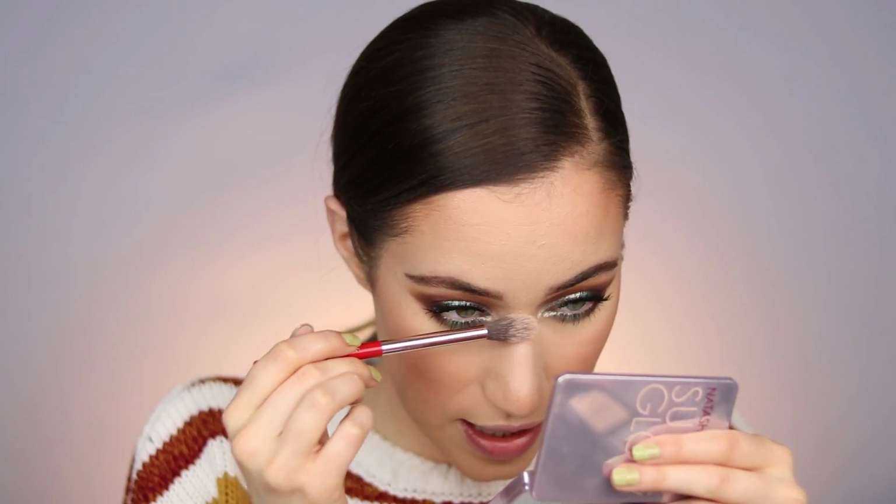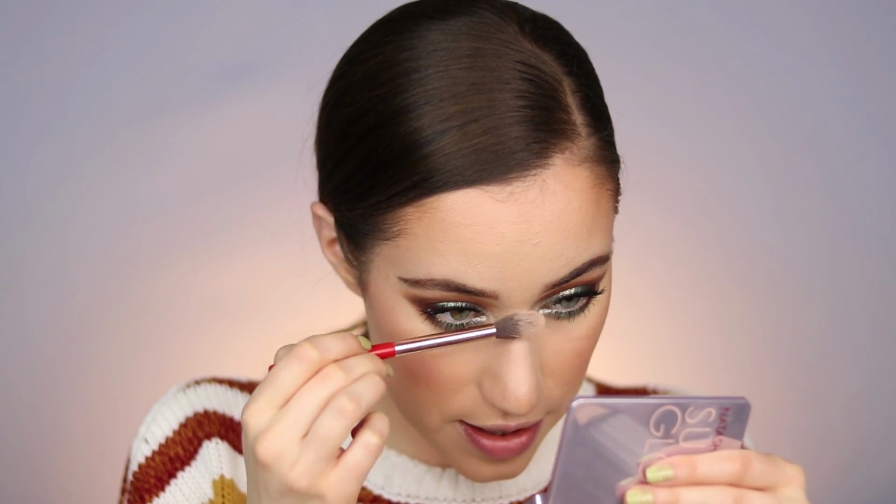And I always like to apply a little bit to the center of the cheeks. And then we're gonna apply the same highlight just down the center of the nose a little bit and on the Cupid's bow as well. I love this highlighter.